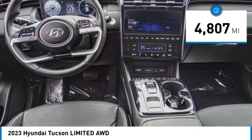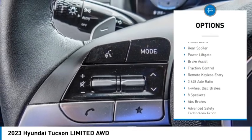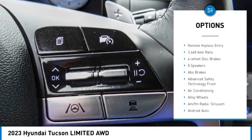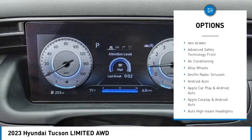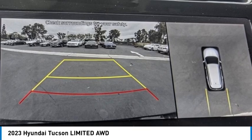Here are some of this vehicle's great options: rain-sensing wipers, tow hitch, electronic stability control, alloy wheels, wheel locks, rear spoiler, power liftgate, brake assist, traction control, remote keyless entry.